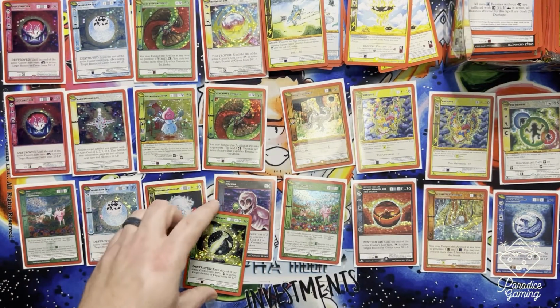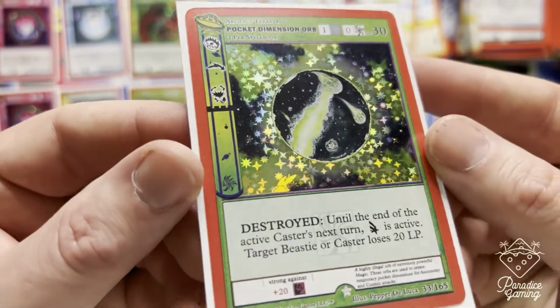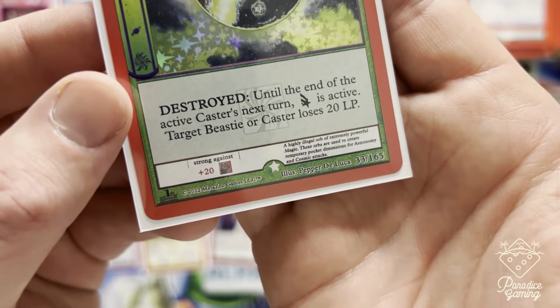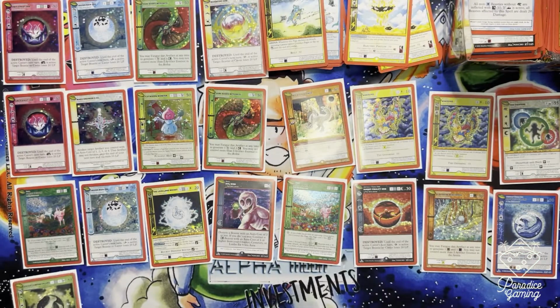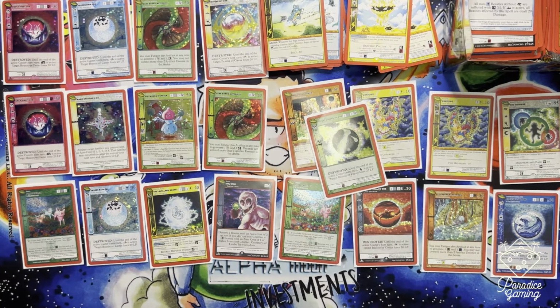Pocket Dimension Orb. Interesting. A highly illegal orb of extremely powerful magic. These orbs are used to create temporary pocket dimensions for astronomy and cosmic attacks. Wow. That's pretty awesome. Run out of room.